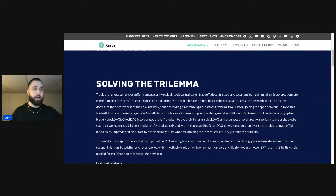Every layer one's vision is to be the best one for retail use and institutions. Some specialize in certain ones, like Say wants to, I think Say is more geared towards institutional clients. Last I checked, HBAR, same thing. Casper, Solana, they're more geared towards retail because, you know, Solana is very cheap and Casper is just trying to be the go-to for everything.